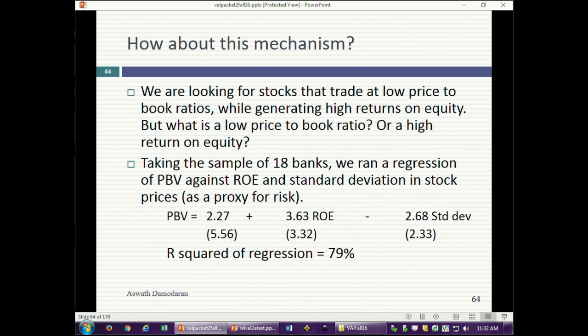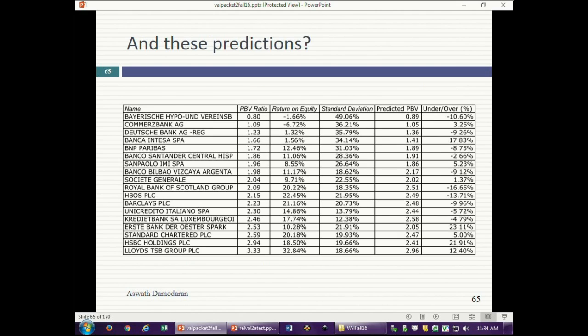So once I had that regression, I could use it to get predicted price to books for every one of my banks. All I did was plug in the return on equity and standard deviation for each bank. I get a predicted price to book, and I compare the actual price to the predicted price. So this is like a one-man process where you can take 20, 30, 50 companies and come up with percentage undervaluation and percentage overvaluation, based on a purely statistical forecast of what those variables should be. Any questions? Yes?